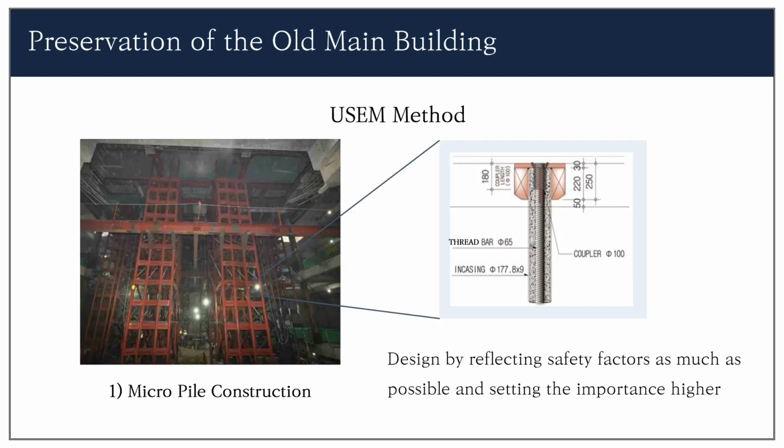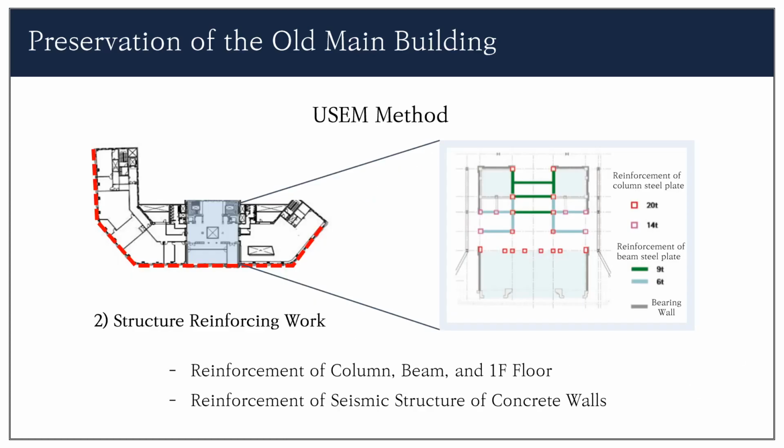The first step of the sequence is micropile construction. It was designed by reflecting safety factors as much as possible and setting the importance higher. After pile construction, structure reinforcing work was done. This reinforcement was carried out in the column, beam, and floor on the first floor of the main building, and also in the seismic structure of concrete walls.